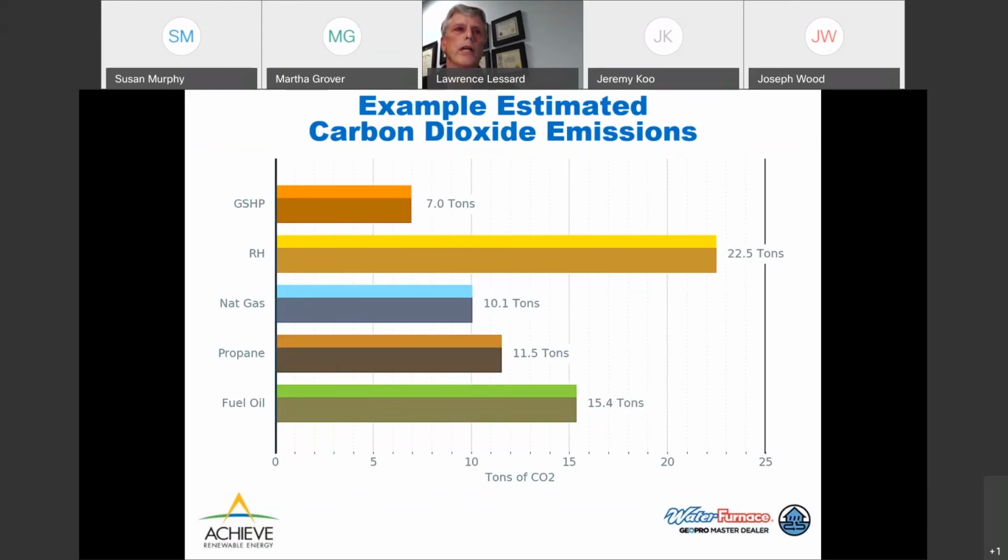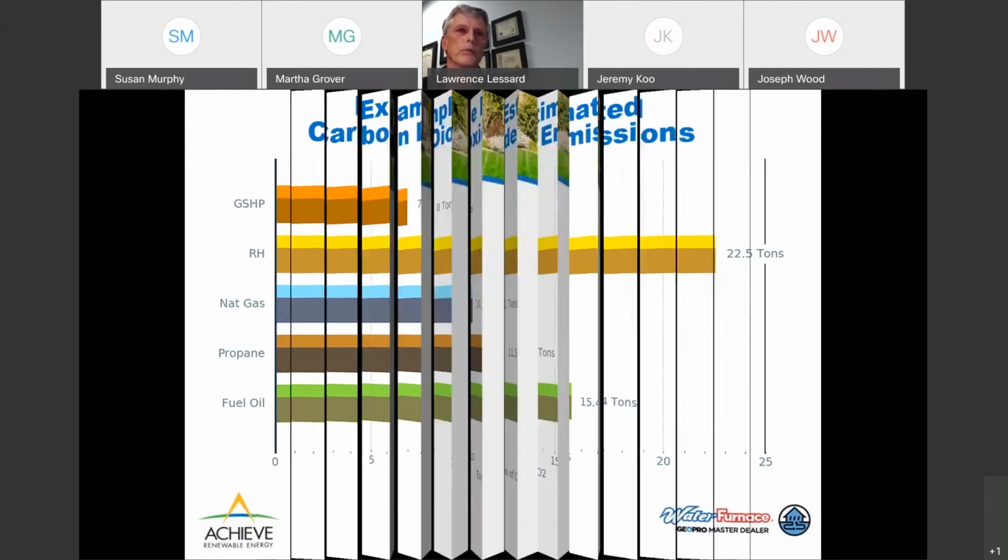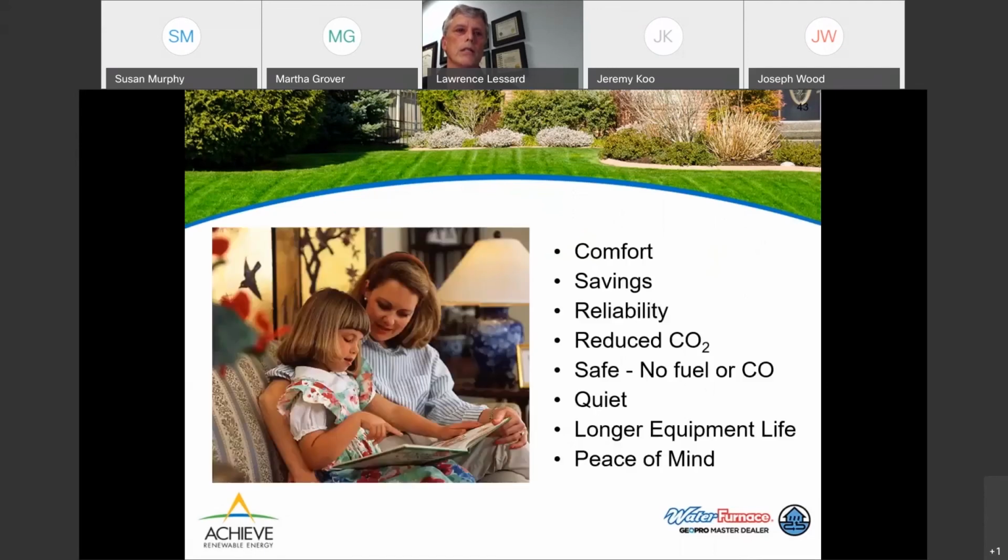Carbon dioxide or greenhouse gas emissions are also the lowest for ground source heat pump compared to the fossil fuel alternatives and electric resistance heating, substantially less than most of the fossil fuels, and even 30% or more less than natural gas. And as Joe pointed out, that's with the current electric grid. As the grid gets greener, the differential becomes greater.